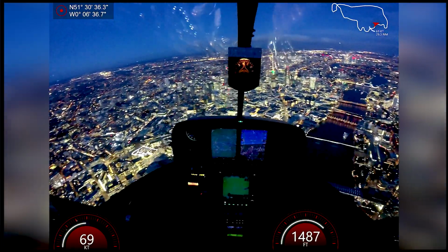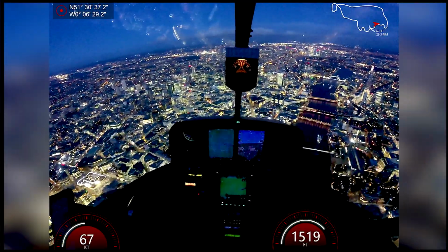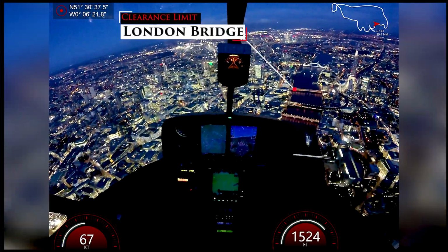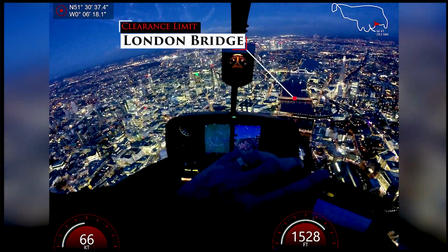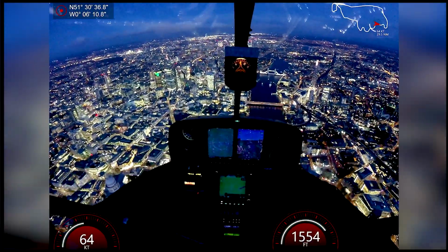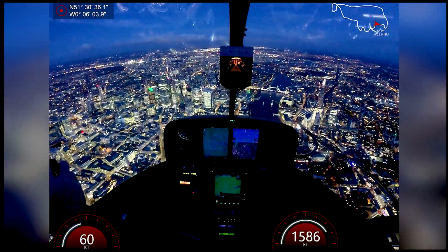Now we've been given a clearance limit of holding to the west side of London Bridge, so we're holding before HMS Belfast. This is until we can get an onward clearance with London City Airport, so we're just going to hold here. It's quite a strong wind, so I'm just going to slowly put the aircraft around to the left into wind just to stabilise it a little bit.